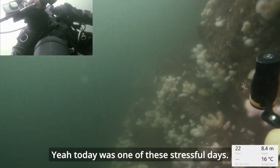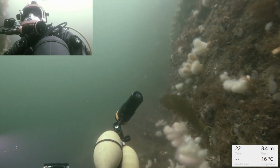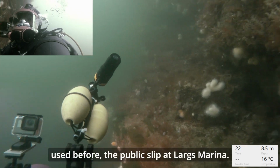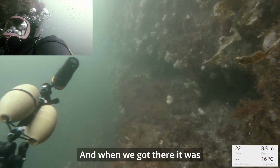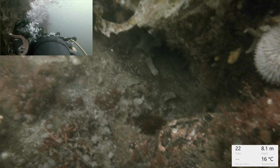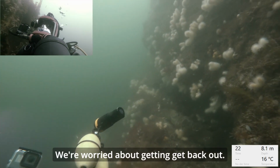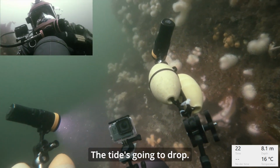Yeah, today was one of these stressful days. We'd looked at a slip we've never used before, the public slip at Largs Marina. And when we got there, it was jumping with cars and parking was hard. We're worried about getting back out. The tide's gonna drop.